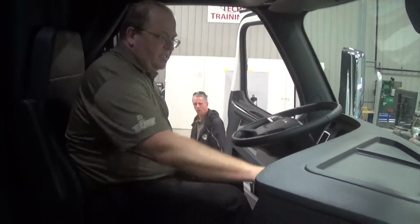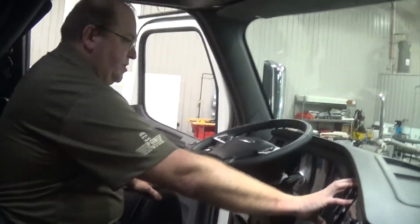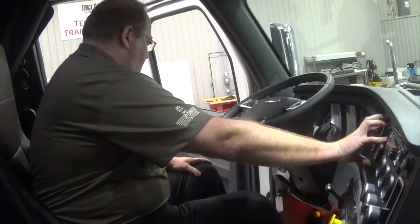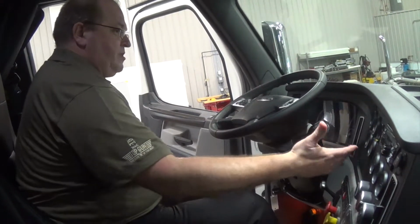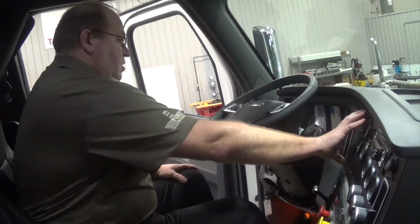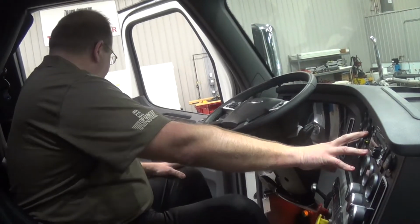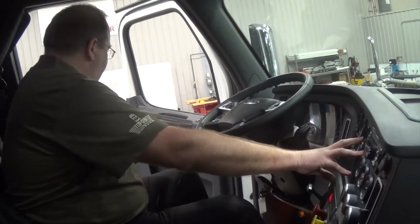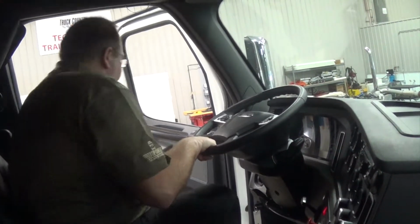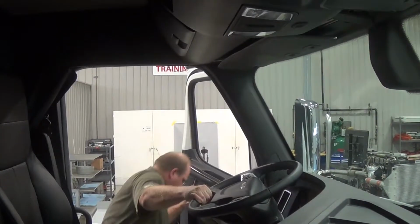We're going to take a look at this dash area here. This is another option where we can do Zonar with telematics. It's an option. We can have it for extra gauges, or this dash panel will pull out, and you can put in your iPad or whatever telematics you decide to go with. Another thing is safety is one of the biggest concerns with the new truck.